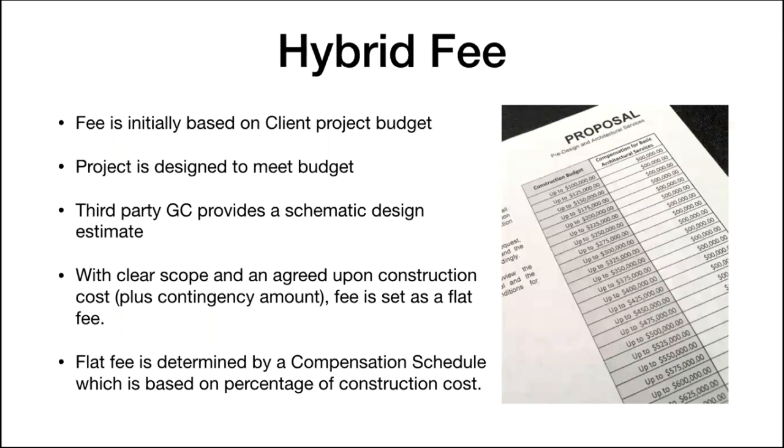If the scope changes, and sometimes it does, then our fee changes with it. If the client comes back and says, we're going to add a bedroom to this project, now we go back, we're going to get an estimate for that, we're going to adjust it, or we're going to get paid hourly or some other way, but it changes if the scope changes. If the scope doesn't change, then our fee stays in place.